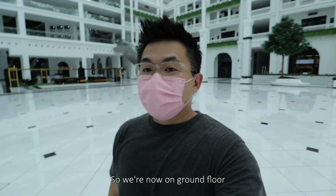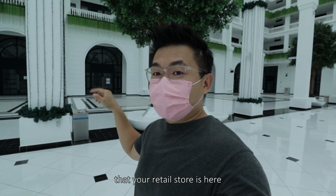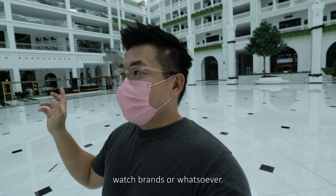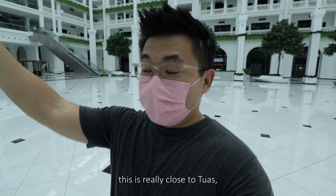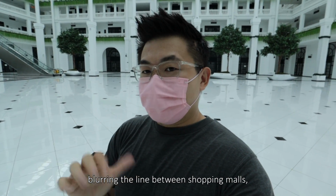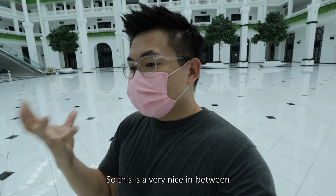Wow! So we're now on ground floor at the main atrium. And it feels nice and it's breezy. But I can almost imagine that your retail store is here. So let's say you have cafes, fashion brands, watch brands or whatsoever. And what's unique about this location as well, this is really close to Tuas, which is the second link to Singapore. It's like a minute to the highway and there you go. And this building is really blurring the line between shopping malls, those conventional shop offices or shop lots, and office complexes. So this is a very nice in-between kind of product.